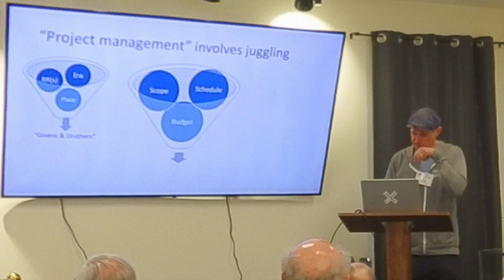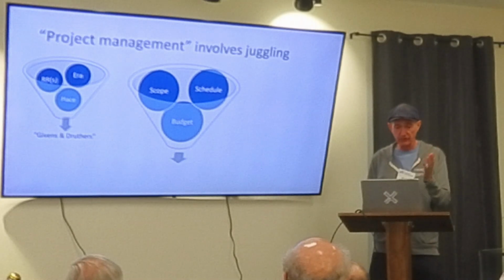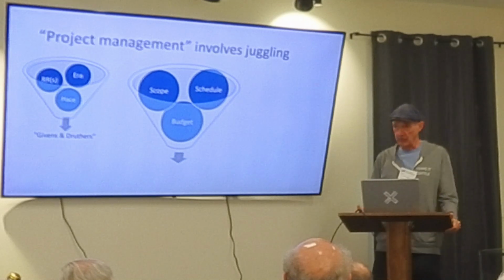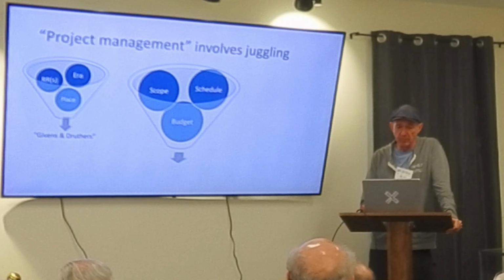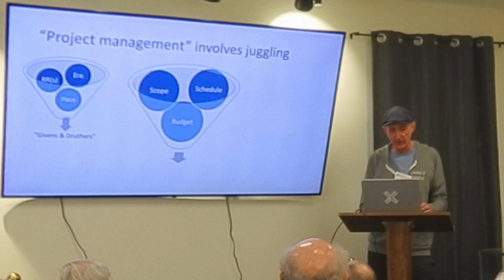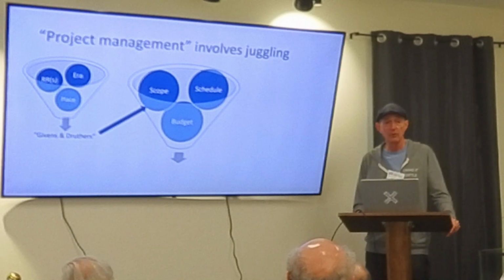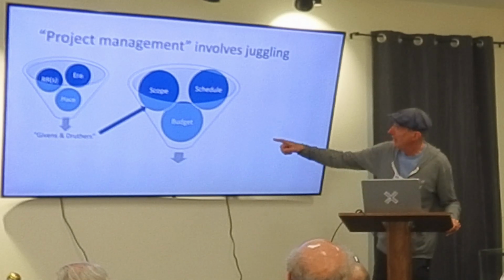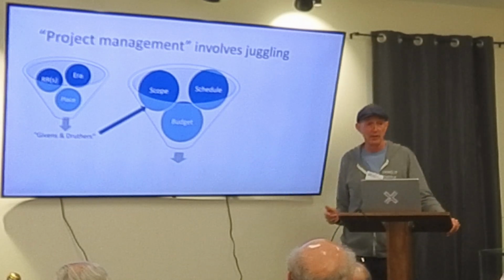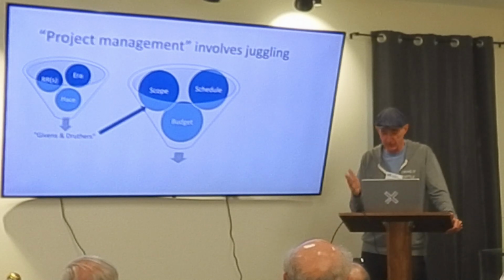But anyway. So project management involves juggling scope, schedule, and budget. Hopefully you've all learned this in your jobs, if not on the railroad. But scope, schedule, and budget always are trading off against each other. And scope is kind of the givens and druthers. So if you run out of time and money, then you can always reduce your scope and say, I'm going to make the layout smaller. I've never heard anyone doing that.